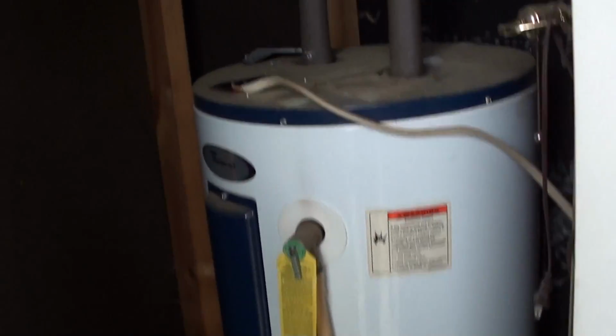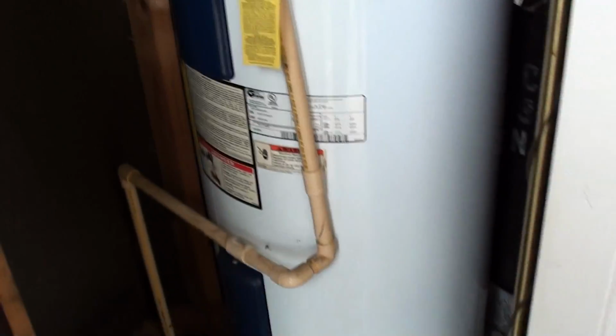Dishwasher. What is this damp area here? I don't know. Let's see. It's not from here. Yeah. Maybe he was doing something himself. I don't know. Maybe it was coming from the hot water tank. Yeah, hot water tank. It looks old.